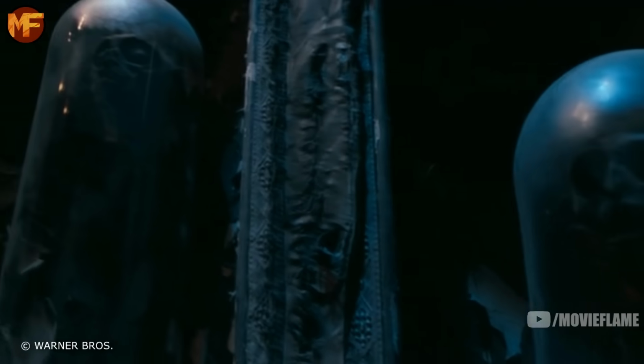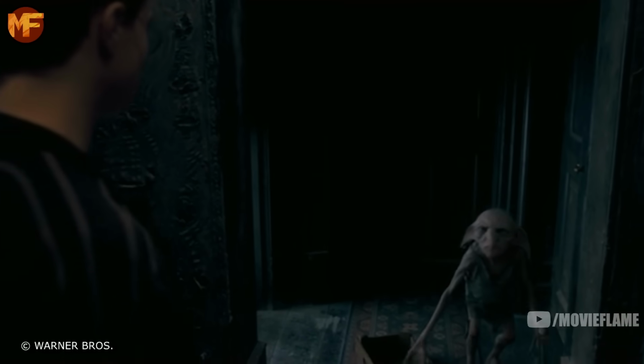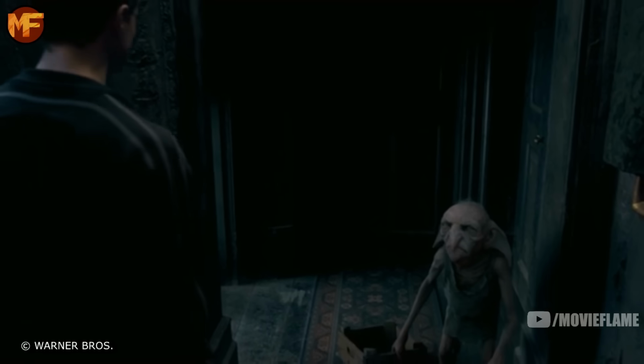In both the book and the film, Harry saw the heads of the dead house elves, but while in the film they were in jars, in the book they were on plaques. Also, Harry did not see Kreacher on his way up. It wasn't until later that we meet the old house elf, and I'll get back to that later.